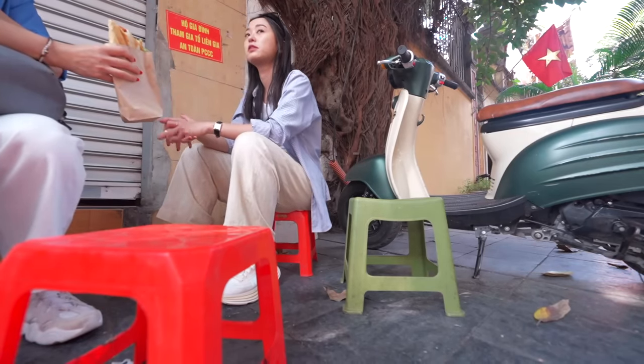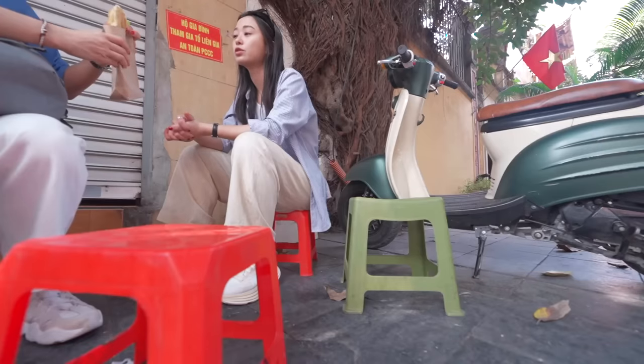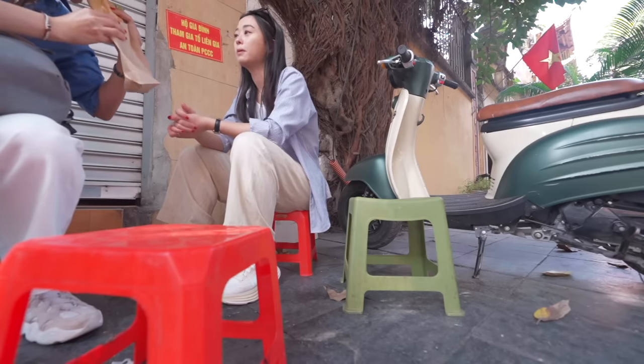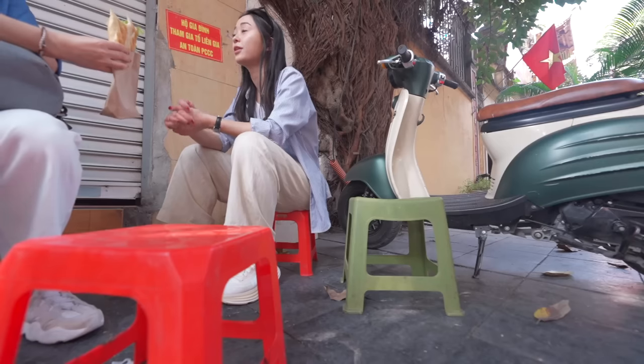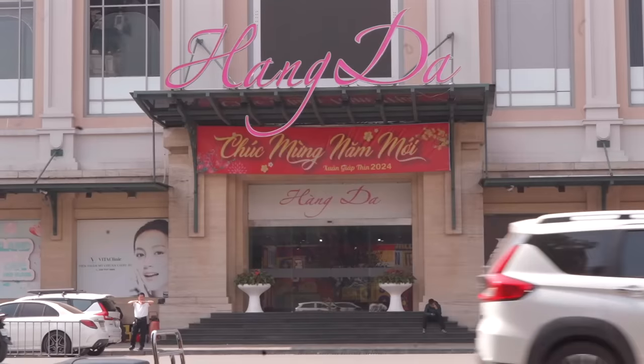And I think what banh mi pate does really well is the pate itself is so flavorful. Yeah, it's also very good. Really good. Yeah, the filling is actually really good. It's a different type of banh mi. This one focuses more on the filling ingredients, whereas banh mi pate is very much a light snack.